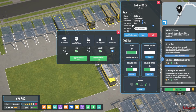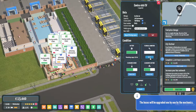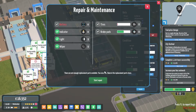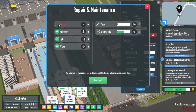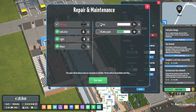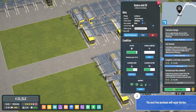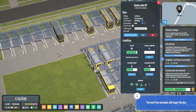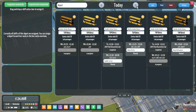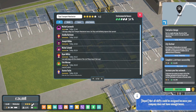First things first, get the upgrades going. Has the repair been sent into the back? Not just yet. It looks like it's gone into the back now. Yes. Start that repair. And we've got to get it painted as well. And that'll be another bus free for tomorrow. So if you go onto the shift for tomorrow, we can assign another one. We still need more buses.